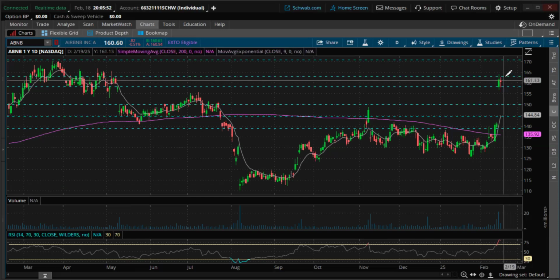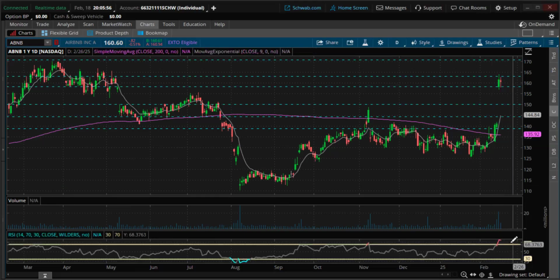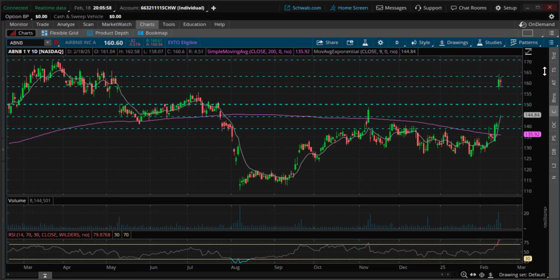So the fight's not over up to this 170 just yet, but we do need some consolidation, bring this all back down before we start working our way up higher in here. But again, that $4 channel we traded in today, the 158s to that 162 and a half ish mark, we're going to keep an eye on that going forward here.